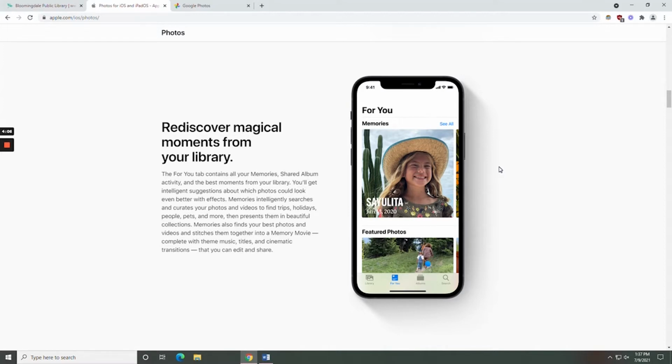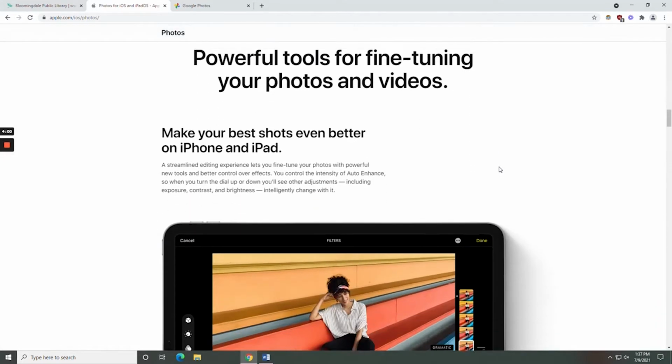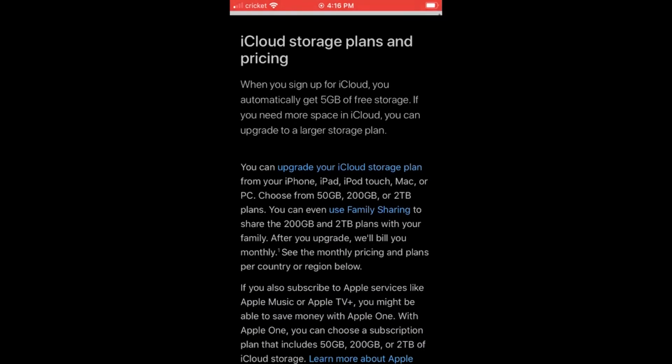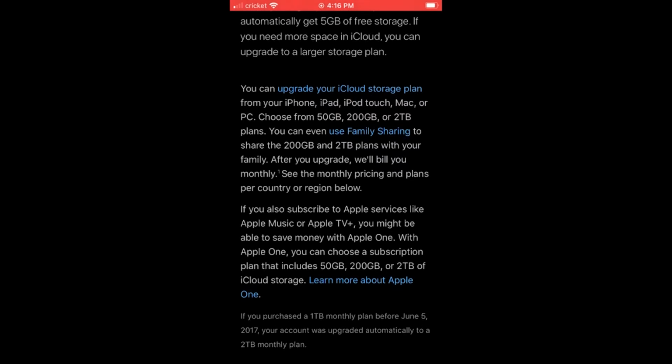One of iCloud Photos' critical benefits is that you can access your entire library from all your devices without having to download the whole database offline. You'll be able to edit a photo on your iPad and then all the edits appear everywhere else. Apple only includes 5 gigabytes for free, so if you have more than that, you'll need to upgrade.